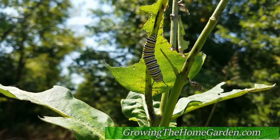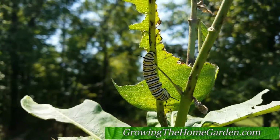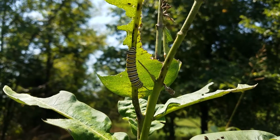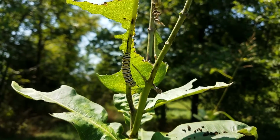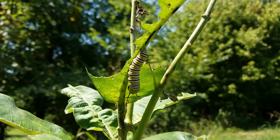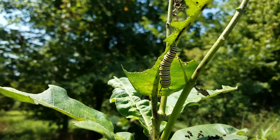Here we are. This is something I've been wanting to see for a while. Here is a monarch butterfly caterpillar. So it's a little out of focus, but it is hanging out here on a milkweed plant. You can see it's chowing down. And this little monarch will eventually make a cocoon and then fly off and migrate south. So that's pretty cool.